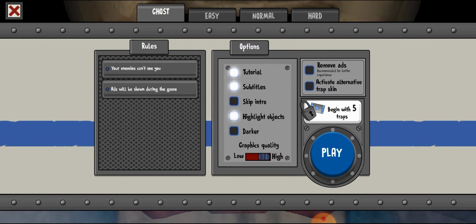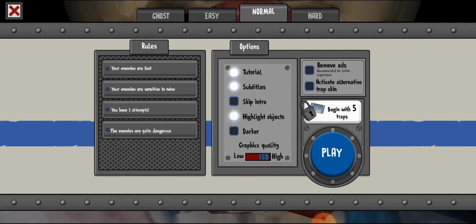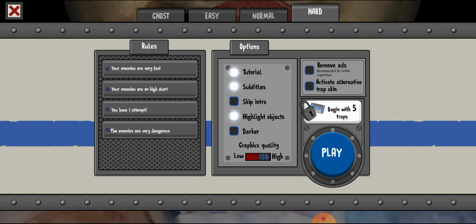And ads will be shown during the game. Options: tutorial, subtitle, skip intro, highlight objects, darker. Begin with 5 traps. Easy: your enemies are slow, your enemies can't hear well, you have 3 attempts, the enemies aren't very dangerous. Normal: your enemies are fast, your enemies are sensitive to noise, you have 3 attempts, the enemies are quite dangerous. Hard: your enemies are very fast, your enemies are on high alert, you have 1 attempt, the enemies are very dangerous. Okay, so I'm gonna choose the normal difficulty.